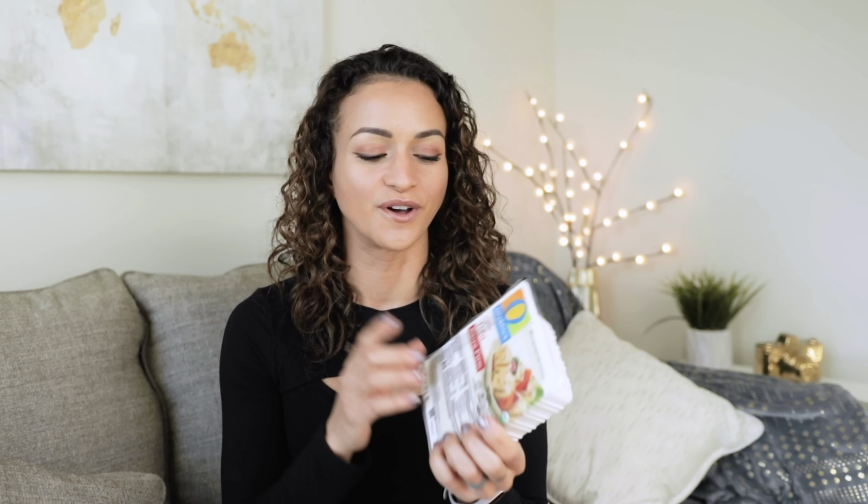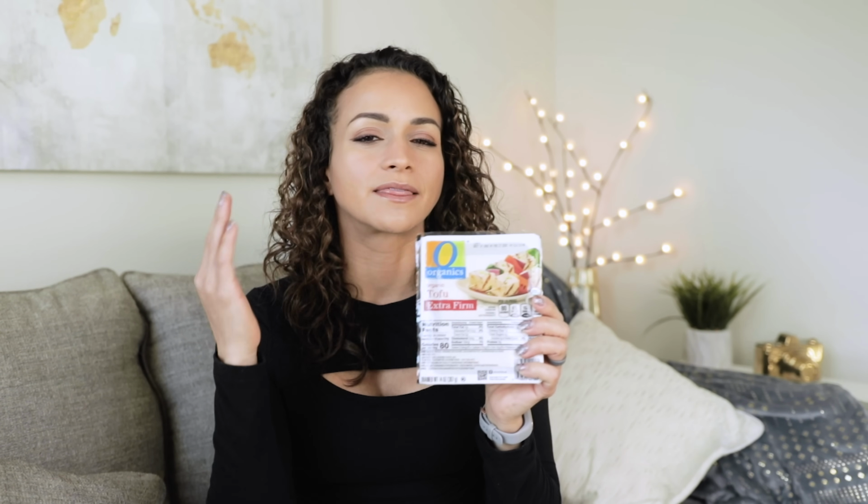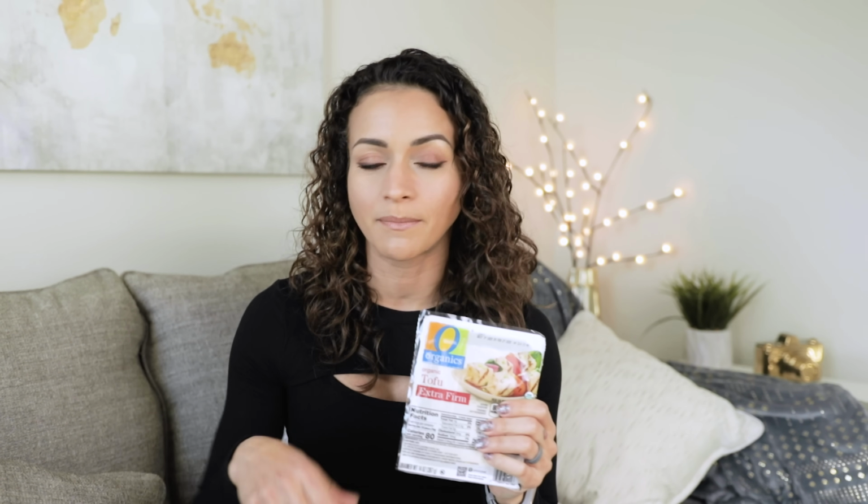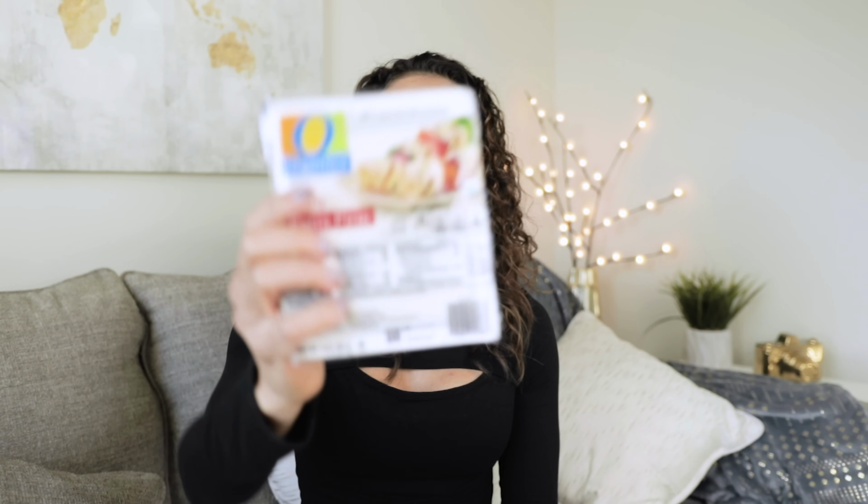Extra firm tofu would probably be the one I use the most out of all the tofus. I put it in the air fryer a lot. So I cube it up, season it with my favorite spices, throw it in the air fryer for 15 minutes at 400, and that's it. You get perfect, delicious tofu.